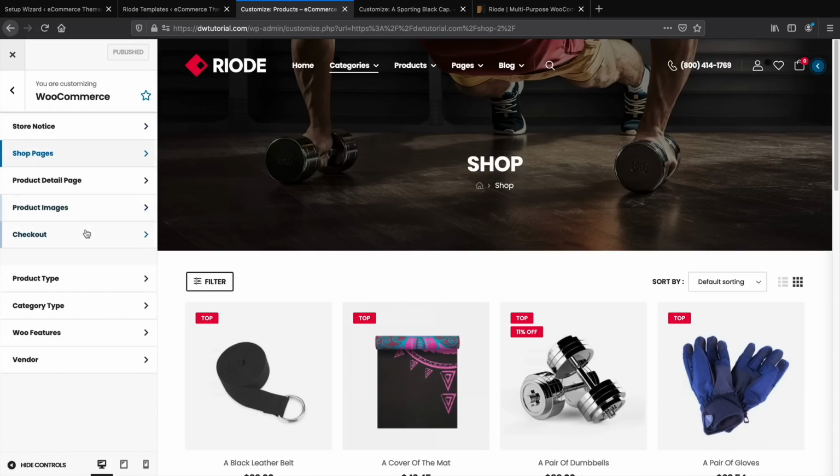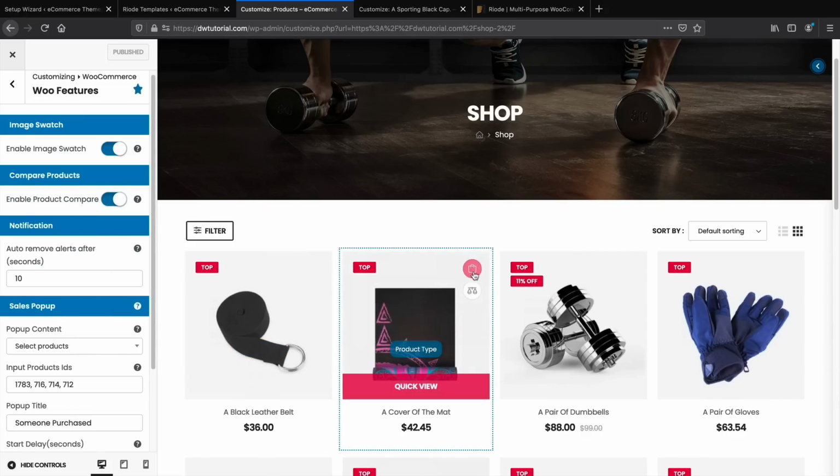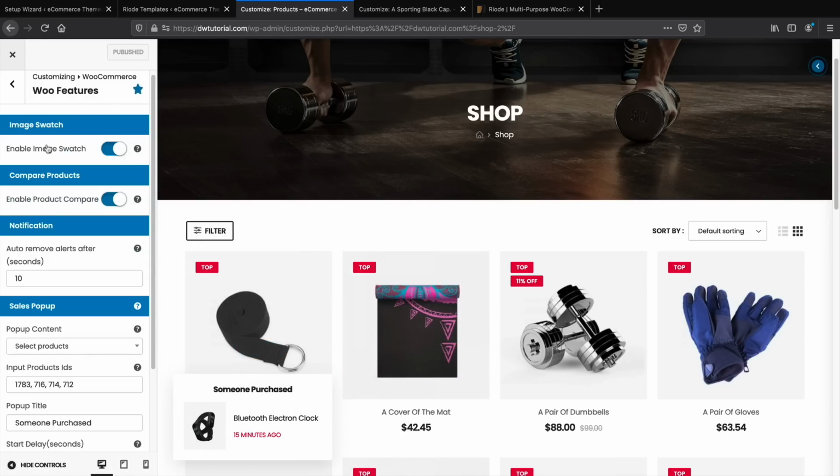The Riode theme also offers a separate tab called Woo Features. This tab enables special features on your website, like enabling product compare, where your customers compare products against each other, and the sales pop-up, where you can recommend specific products on your website with a pop-up without a plugin.